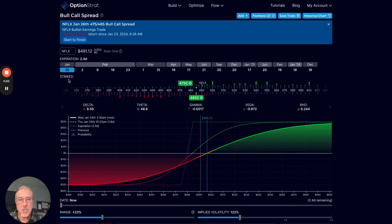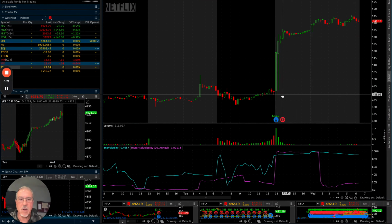Good morning, traders. So we're going to take a look at our Netflix earnings trade. As you recall, this was a bull call spread. In this particular case, that's a trade that was made, and that means that we bought the 475 and sold the 485. So let's see what Netflix did after their earnings announcement.